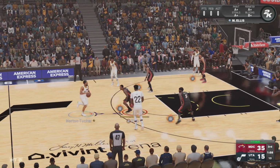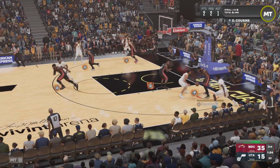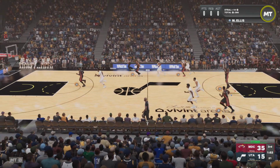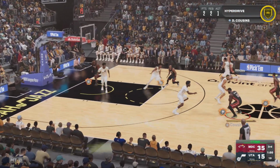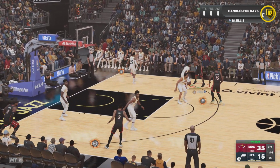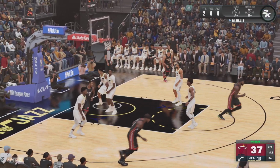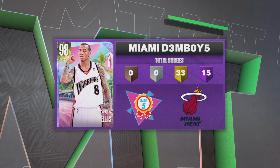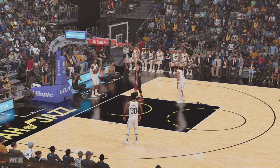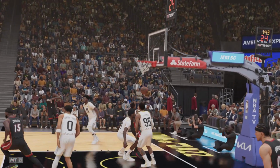Passes to Horton-Tucker. Picked by Gay. They get a hand on it. Stolen by Ellis. Jones against Cousins. Kicks it to Ellis. Going inside, and Ellis throws it down. Boy, I love it whenever Ellis rises up for the throwdown. And he does it with no remorse.